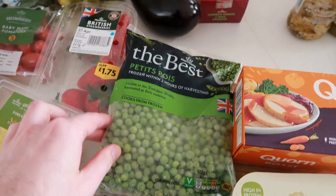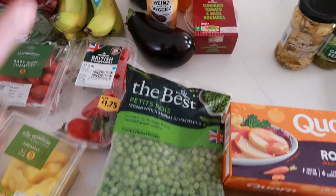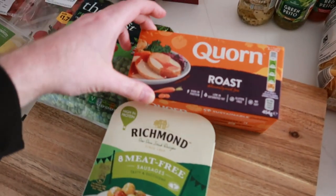We got some petits pois, again because I want to make a creamy pasta dish tonight, so I think they'll be really nice to go in there. We've got some Pepsi Cherry Max and also some orange cordial. Here we've got some corn roast.